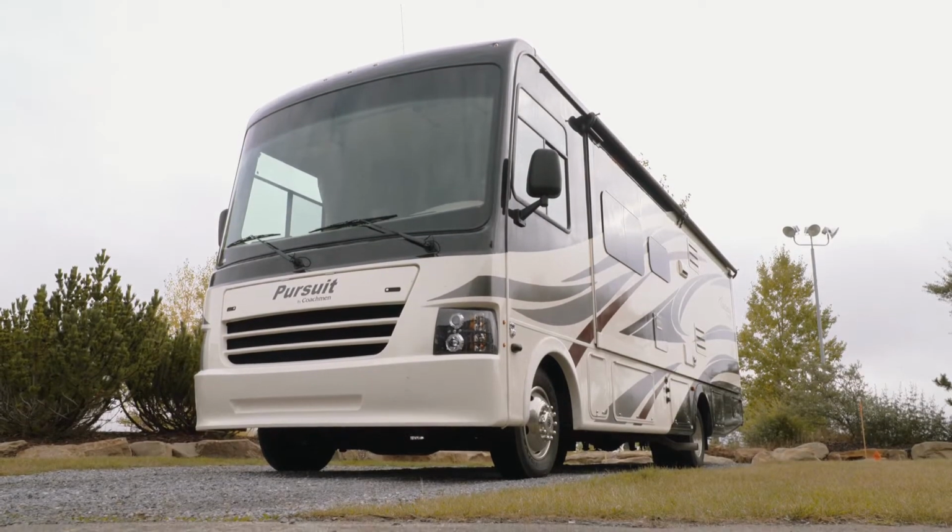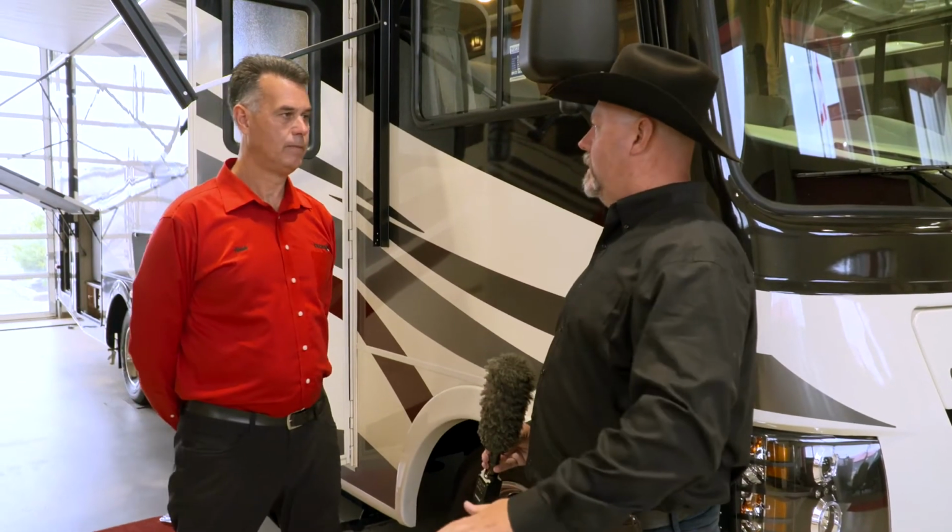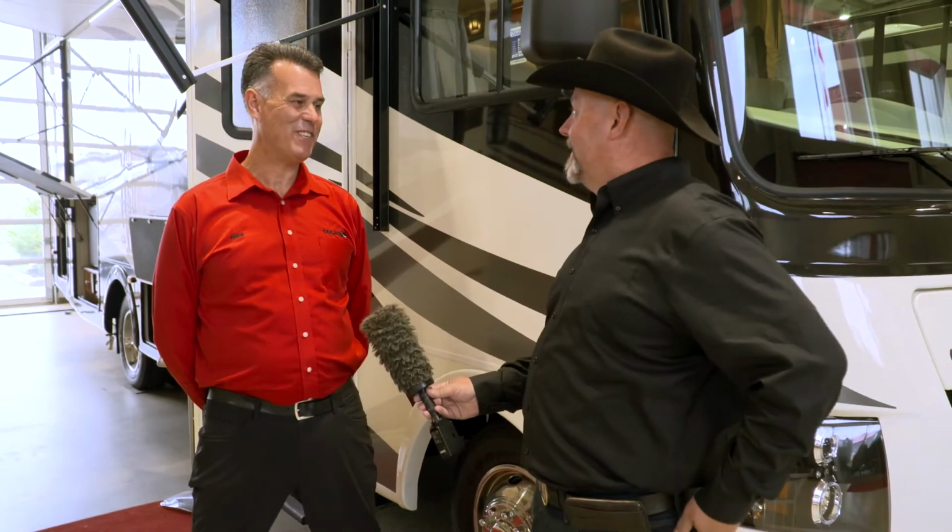V10 gas, though, some people might argue it's underpowered. You're going to struggle uphill. People are gonna be upset behind you. Is that the case? Let's go for a ride.